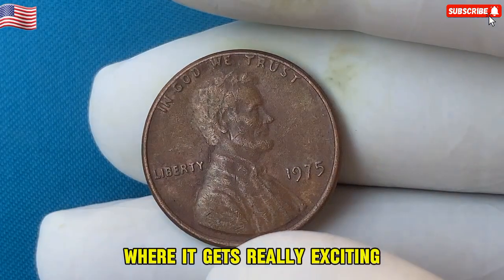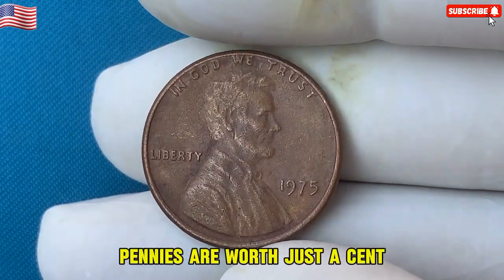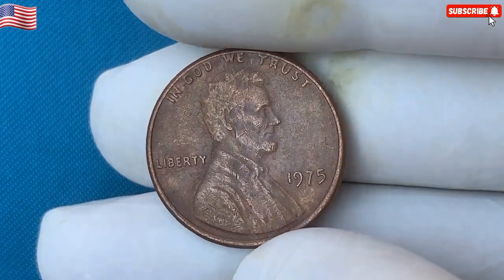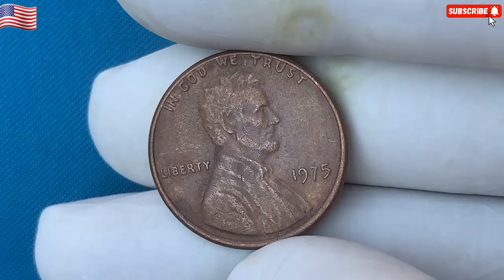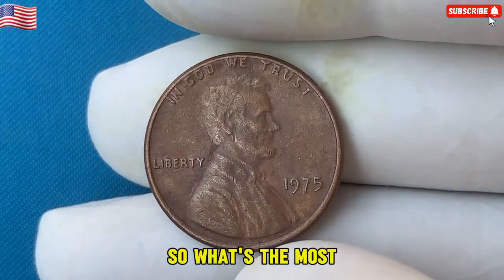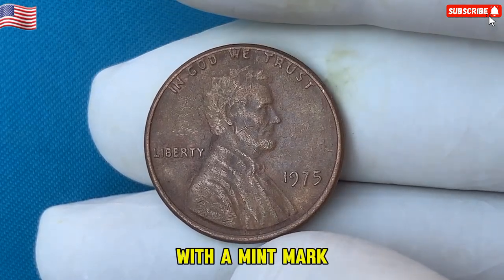Now here's where it gets really exciting. While most 1975 Lincoln pennies are worth just a cent or two, some rare examples, especially those with confirmed mint errors or in flawless condition, have sold for unbelievable amounts. We're talking auction prices that make your jaw drop. So, what's the most someone has paid for a 1975 Lincoln penny with a mint mark?